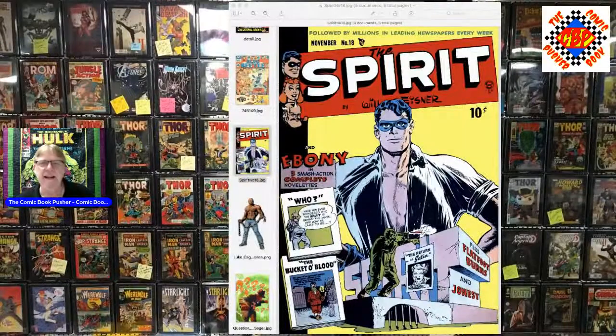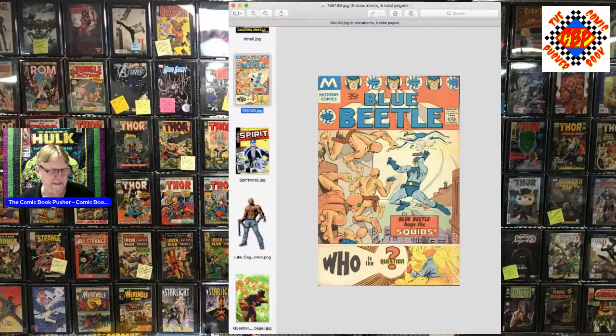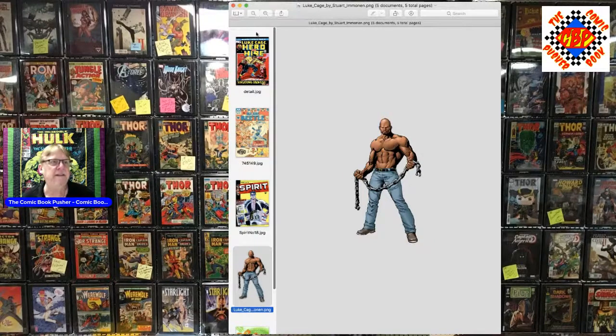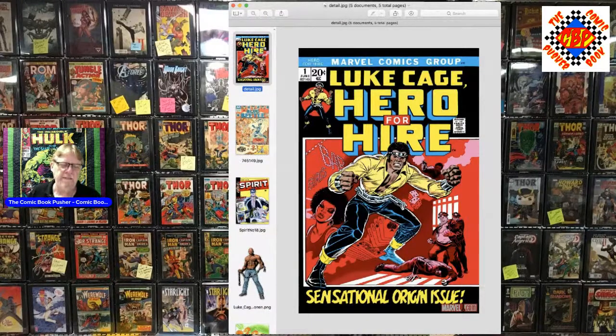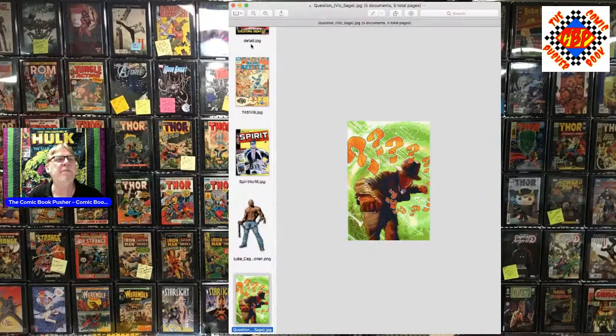Will Eisner's The Spirit hit the stands in June 1940. And let's see here. The Question, this character, that one happened in June 1967 in Blue Beetle number 1 from Charlton Comics. That's The Question. And then this guy, Luke Cage, he had his first appearance in June 1972 in Hero for Hire number 1. And a whole bunch of people were credited with the creation of Luke Cage. Archie Goodwin, George Tuska, Roy Thomas, and John Romita Sr. So great characters that came out. And I'll get you some more this month in history next month. There's a couple I want to include from last month. So thanks for bearing with me there.